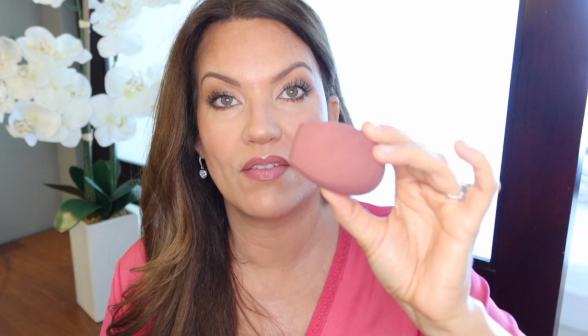I have my all-time favorite blending sponge. I get these on Amazon. This sponge is so amazing. It washes up so well. I've got two flat sides. It has my makeup on it because I just used it. And then I like this squared off tip, so if I'm trying to clean up my eyeshadow with the concealer, it's a nice straight line, or same thing here. This is my all-time favorite holy grail makeup sponge.